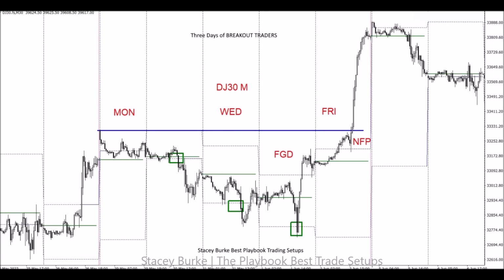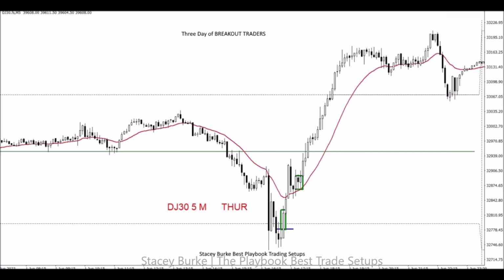It's a non-farm payrolls Friday. We have a first green day at the close of our Thursday. 3 days of breakout traders in the market. Obviously, a potential reversal opportunity on the Thursday itself. On the Thursday, we have 8:30 and 10 a.m. major red news, and we have an opportunity 5 minutes after the news to enter in our first starter position.